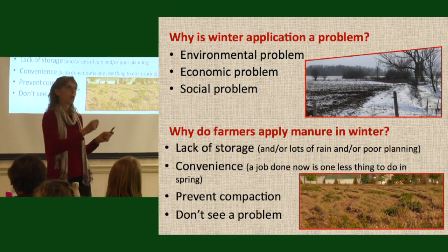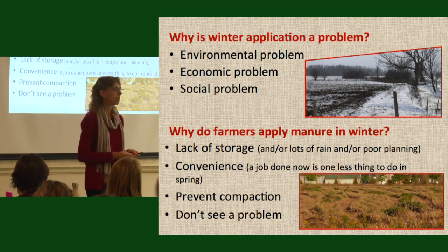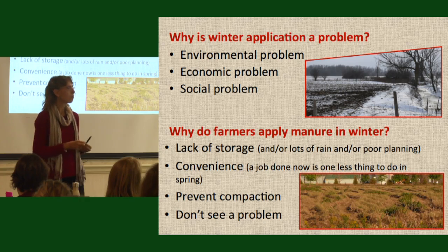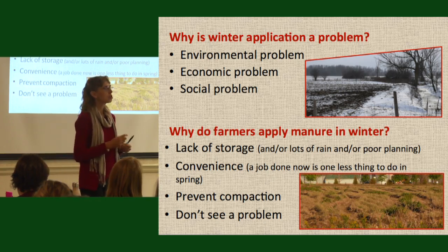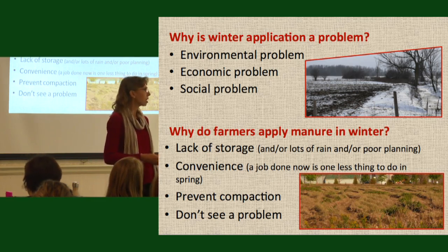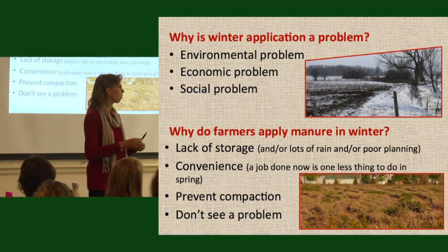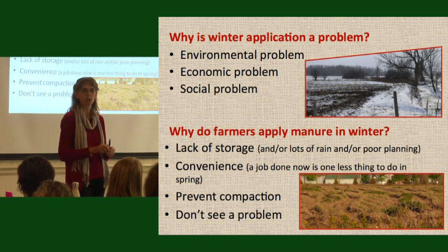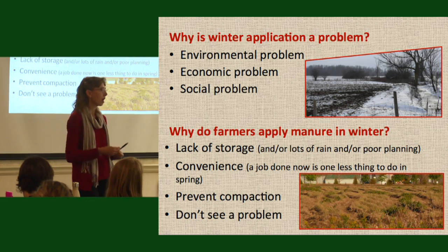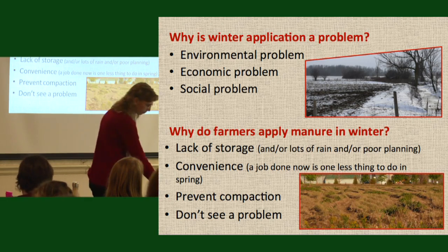And I'm going to say that when it comes to government talking about regulating winter application, this is my own opinion, it would be far more beneficial if we talked more about how we can increase the application during the growing season. What technology is available, what technology can we maybe provide grants for, to get more application in the growing season, into growing crops, forages, after wheat harvest with cover crops. And I'll talk a little bit more about that afterwards as well.